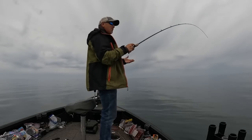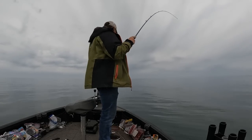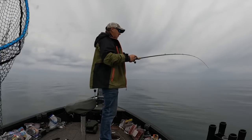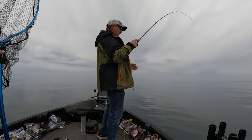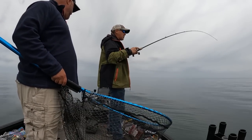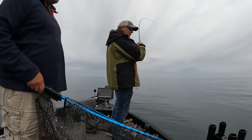Oh, thank you. Well, we wanted to catch some lake trout. We are not marking them though. The interesting thing is we're not marking them. You got one. We got one. What we're gonna try to do is catch a couple, do a little catch and cook. This is gonna be our dinner.